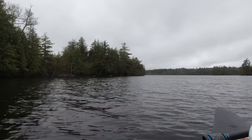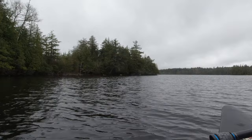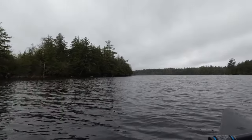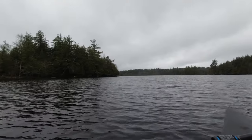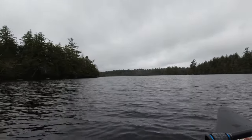But we're out here and we're feeling pretty lucky right now since it's really not raining. I mean, I guess a little bit of a mist, if that. But we're prepared to paddle in the rain if we had to. We're all set.